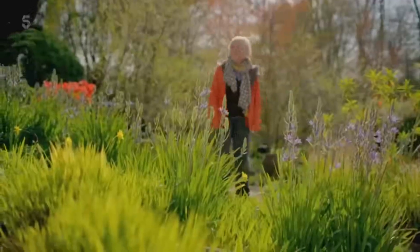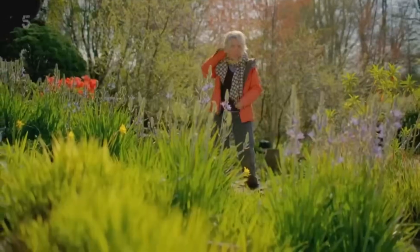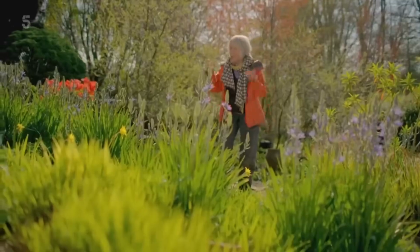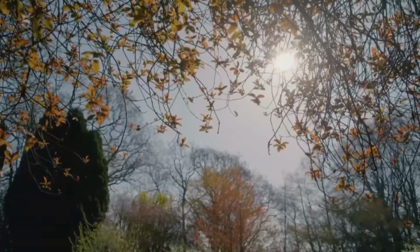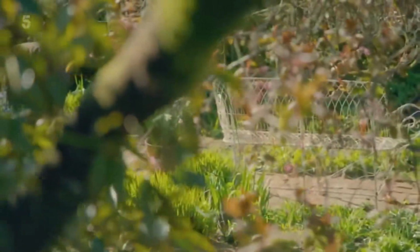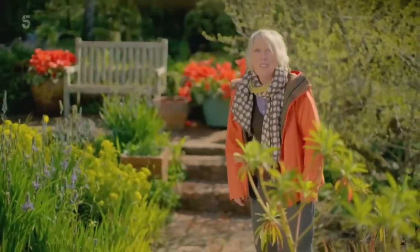What a beautiful day. It almost feels like summer. I can actually feel the sun on the back of my neck. And everywhere, everything is beginning to burgeon. There are shoots coming up that you've never seen before. The spaces in between the branches on the trees are sort of closing in as the leaves expand. Gardening's play as well as work. I'm very tempted to get the deck chairs out, but actually it's a bit too much to do.